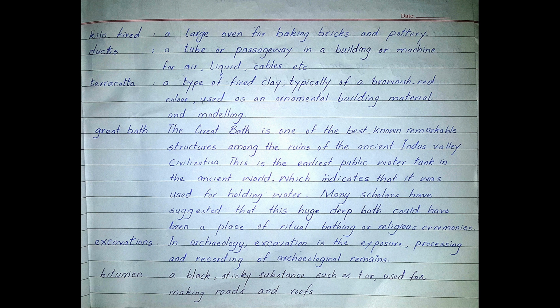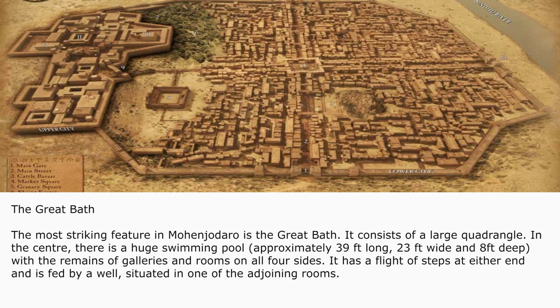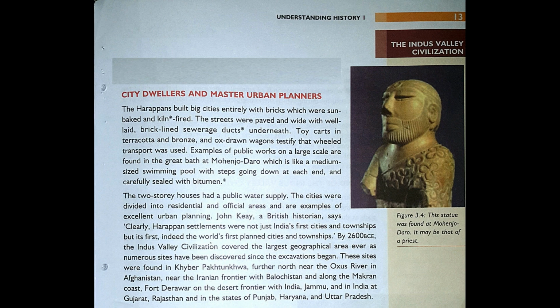So students, what is the most striking feature in Mohenjo-daro? The most striking feature in Mohenjo-daro is the Great Bath. It consists of a large quadrangle. In the center, there is a huge swimming pool, approximately 39 feet long, 23 feet wide, and 8 feet deep, with the remains of galleries and rooms on all four sides. It has a flight of steps at either end and is fed by a well situated in one of the adjoining rooms. So, the most striking feature in Mohenjo-daro is the Great Bath.